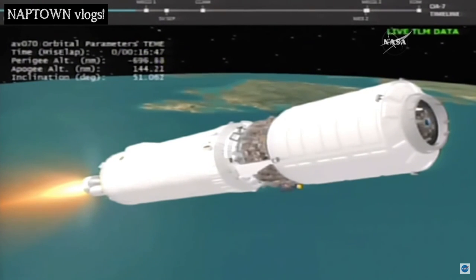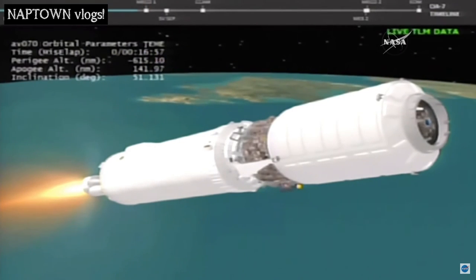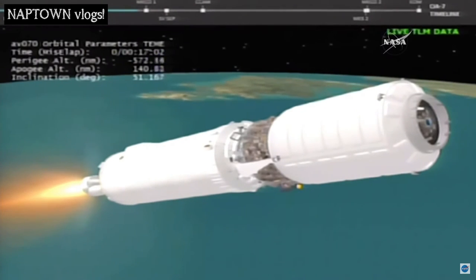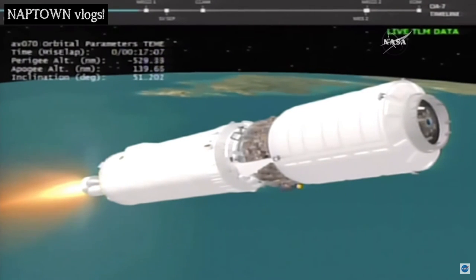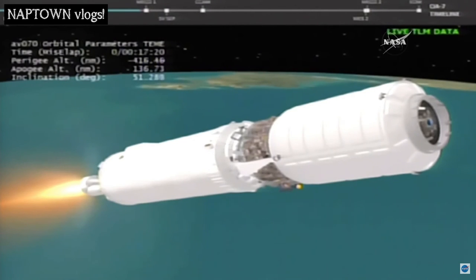MR controlling very near nominal. Hydrogen systems are stable. One minute to MECO. And at that point, we'll have about a 3 minute coast before the Cygnus John Glenn module separates.